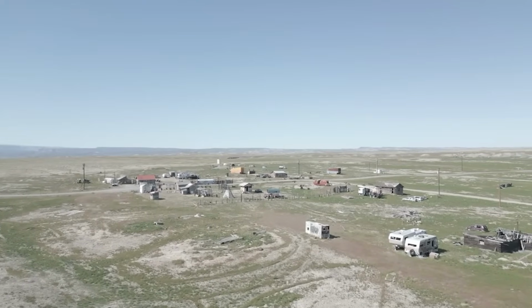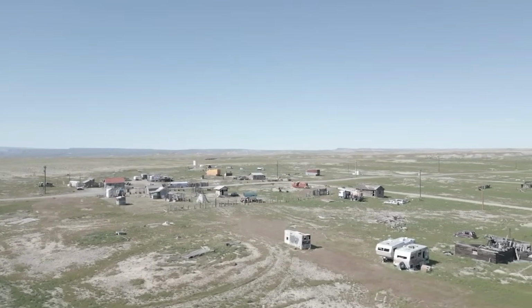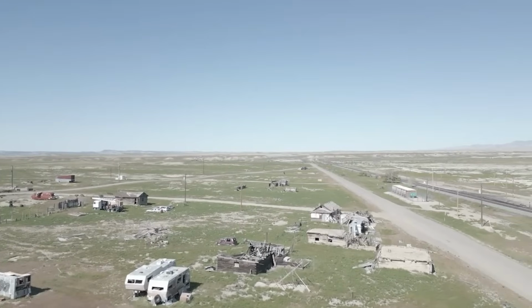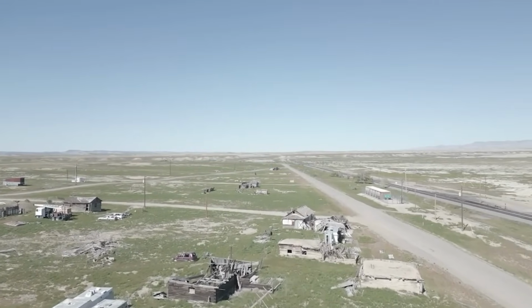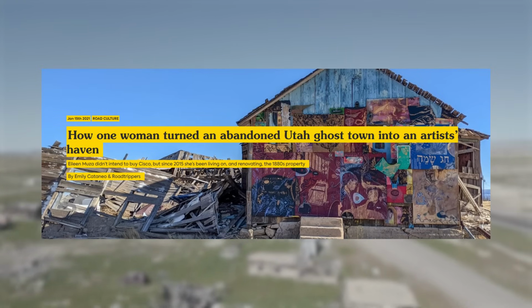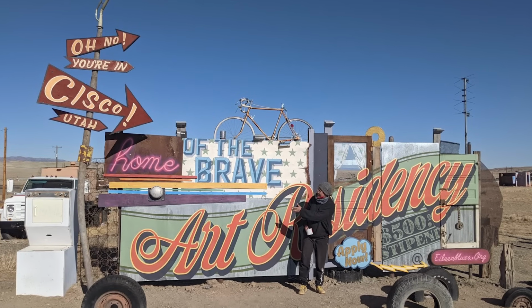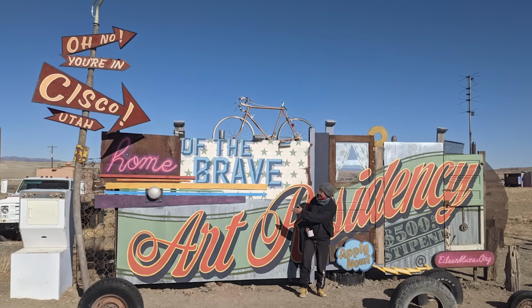Well, the town fell into disrepair and is truly a disaster today. Most of the buildings are collapsed or hollowed out at best. But then the strangest thing happened. A young woman from Chicago came to Moab to visit and was mesmerized by the landscape. As she was leaving town, she saw Cisco and couldn't get it out of her mind.